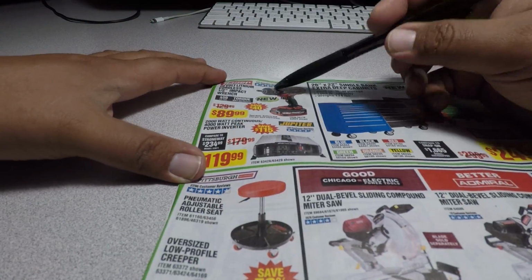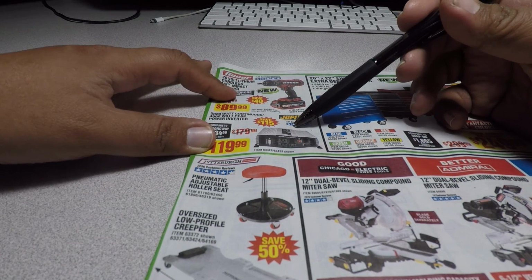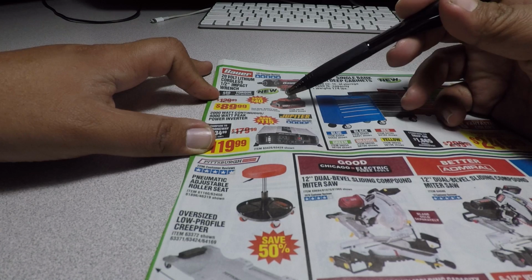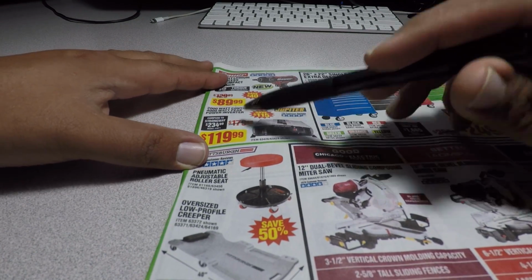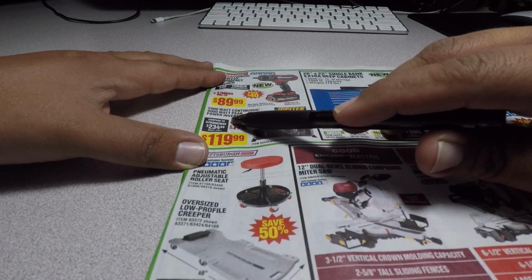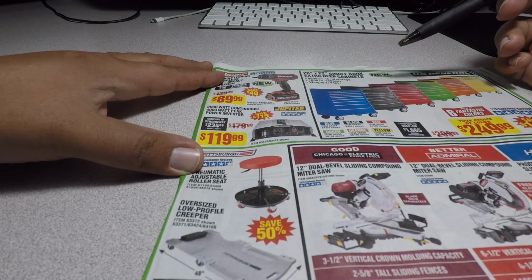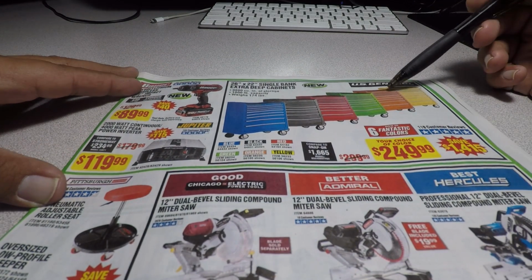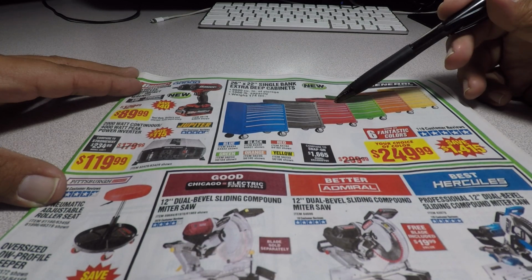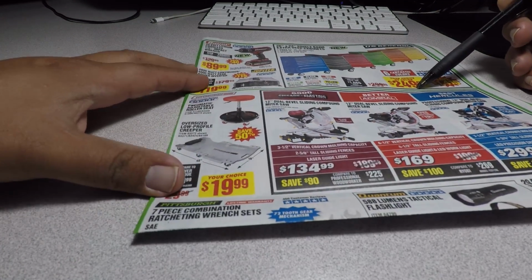Alright, you got the 20-volt lithium cordless impact for $89.99. It's not bad. Usually it's more than $100. You got the 2,400 watt peak inverter for $119. It's not bad. 26-inch by 22 extra deep cabinets, $249. Not too bad either.